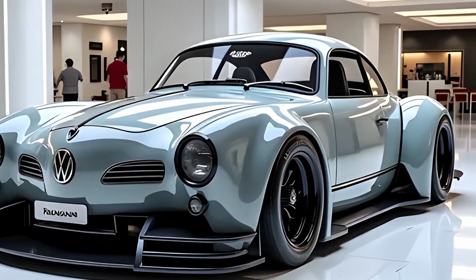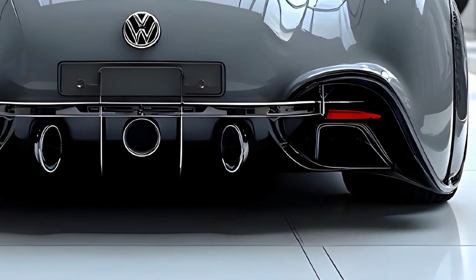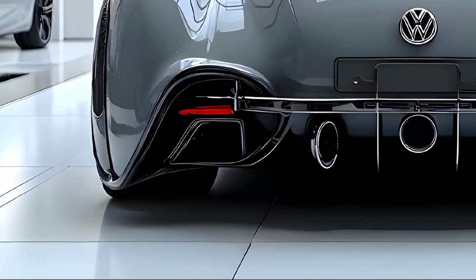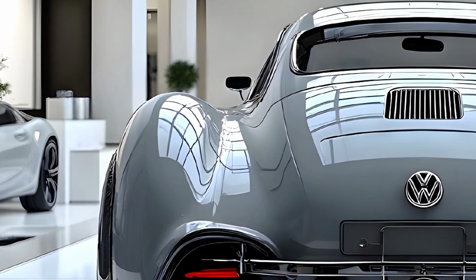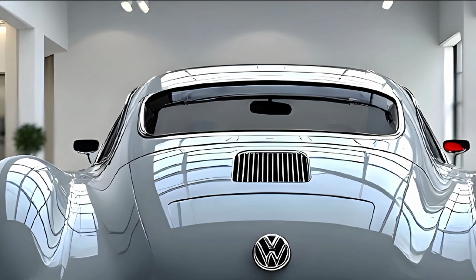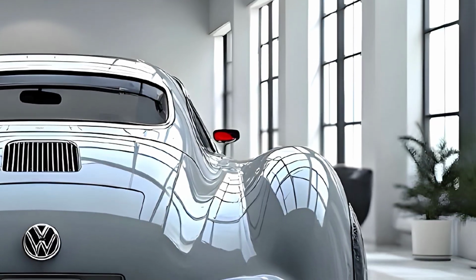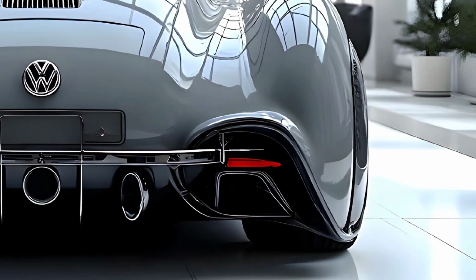The rear end is arguably the most beautiful part of the car. A continuous light bar stretches across the width of the vehicle, paying homage to the clean simplicity of the classic design while adding that futuristic Volkswagen signature glow. The rear bumper has been sculpted to give the car an athletic yet elegant finish, and the dual exhaust outlets are integrated into the lower valance, blending performance styling with sophistication.